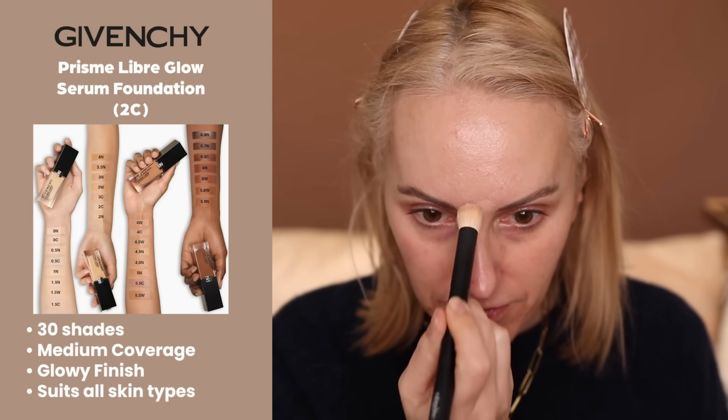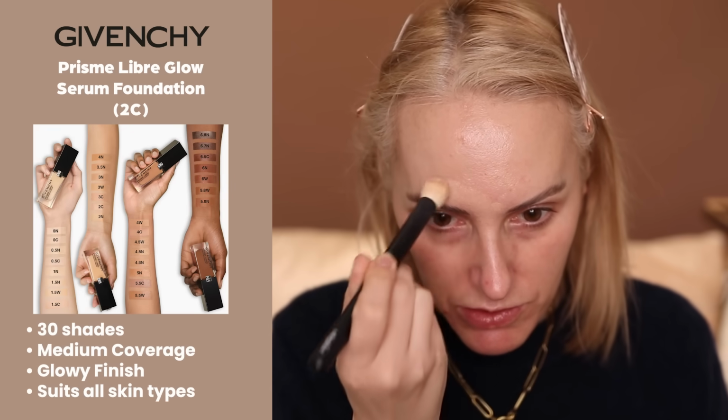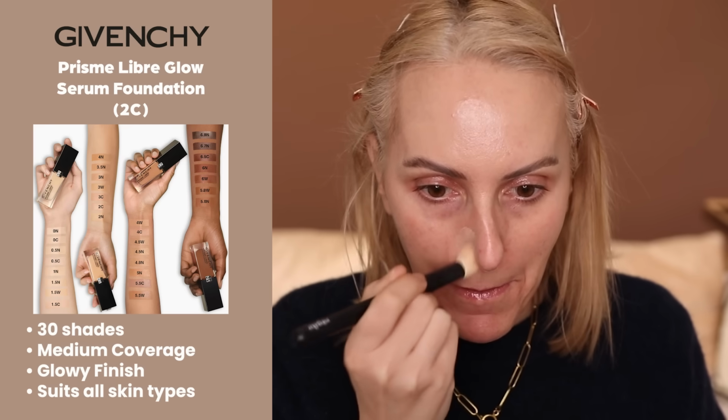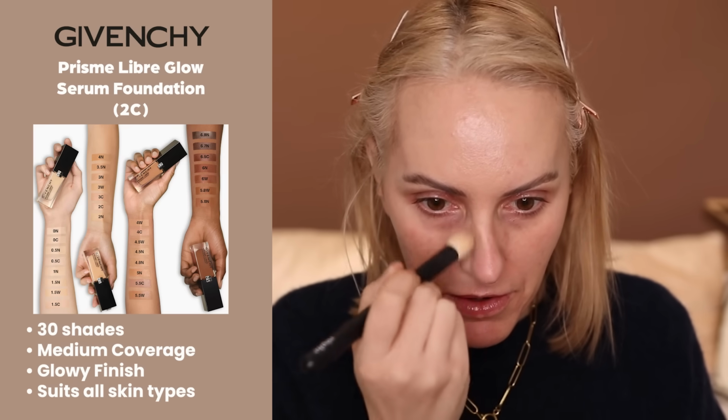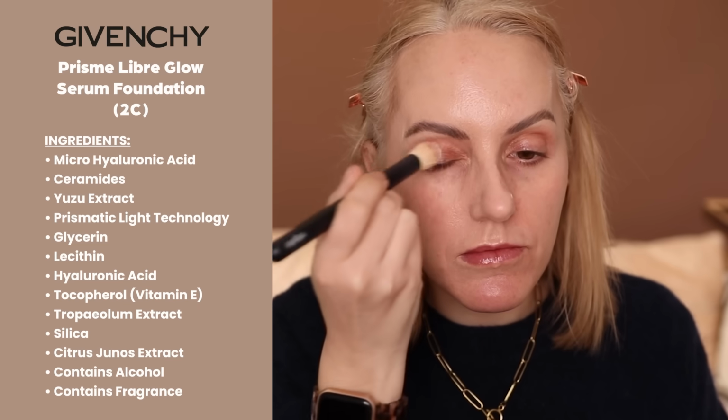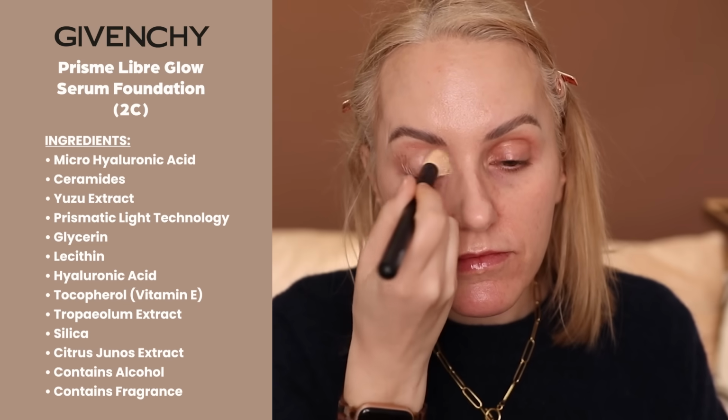It comes in 30 different shades. I've actually gone for the shade 2C because I went into store to try and get a colour match for this, and all the neutral shades were a little bit too yellowy and made me look quite ill. So I've gone for a cooler shade, and actually this looks really nice on my skin tone. So I would say this is more on the pinky neutral side than seriously cool.